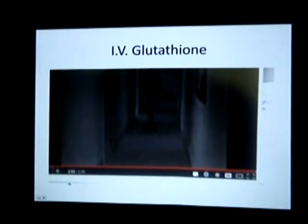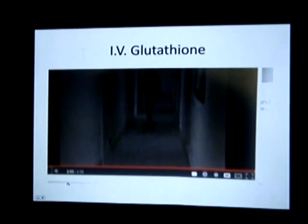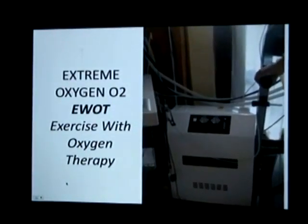You then work on building their own glutathione so that the effect of the shot lasts longer and longer. So initially it'll only last about 2 days. After about a week of therapy, it'll last about a week, and eventually you build up so they just need one every 3 months, to the point where they don't need anything else. And then you start taking them off their medications.